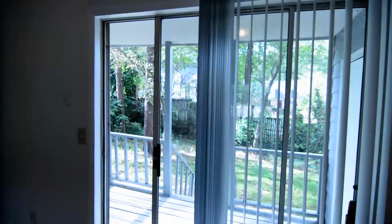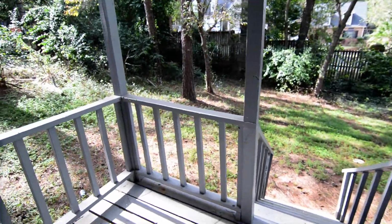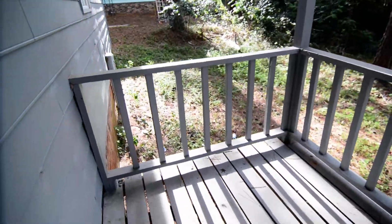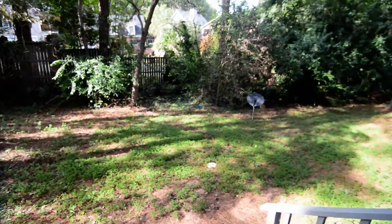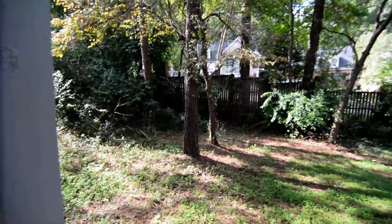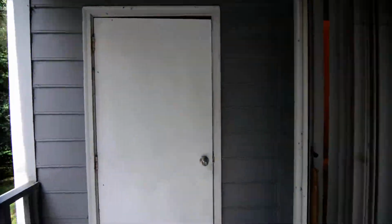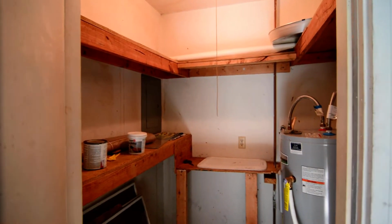Then you have the sliding door letting out to the covered back porch on the home. So you have a sort of a covered back deck, and then steps down to the backyard area. And there is a fence at the rear, not fenced in on any other side. However, there is also an attached storage room as well, right off the deck. So you can see some good storage space in there. There's also where the water heater is.